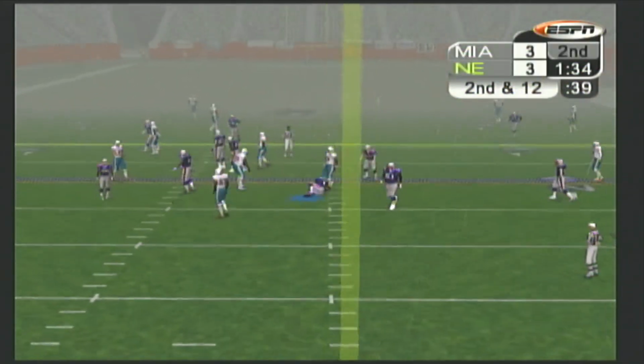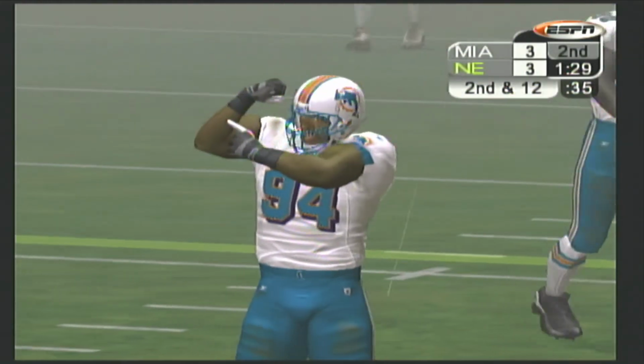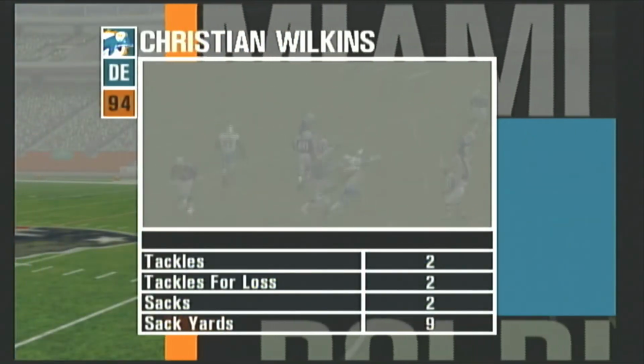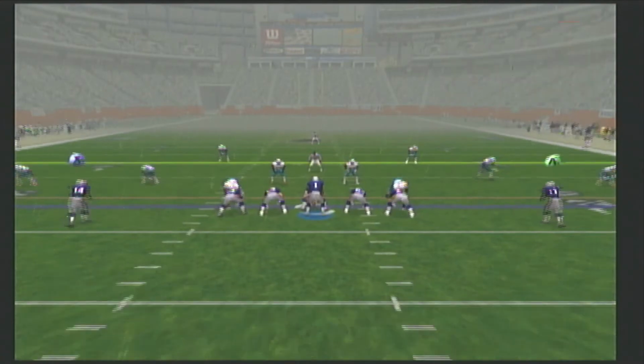Gets the sack, and the clock will continue to run. The Dolphins took him down with only a 3-man rush. The protection was weak at best. Second down.